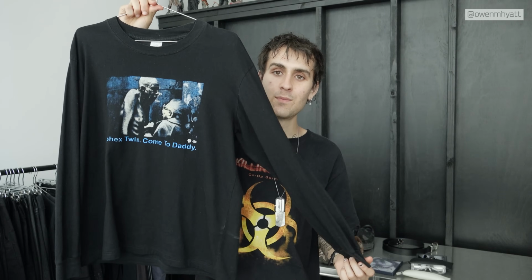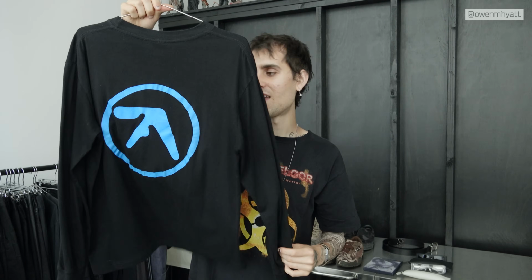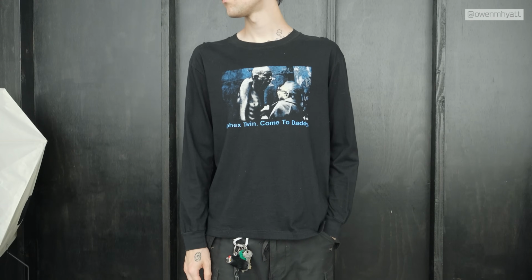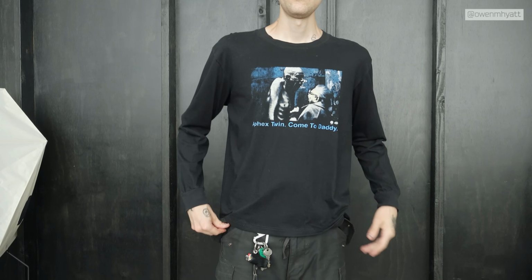But yeah, this is an Aphex Twin Come to Daddy long sleeve with the insane screenshot from the Come to Daddy music video, which was directed by Chris Cunningham. It says Aphex Twin Come to Daddy. It's got the Warp Records and the Sire little copyright prints right there. And then on the back, it's got the big A logo, which is insane. This thing is cracking beautifully. The front and back are just nicely worn in and nicely faded.